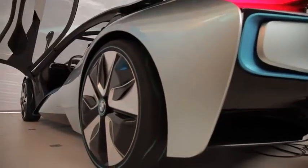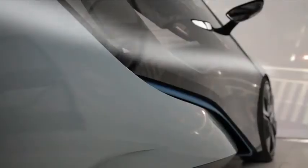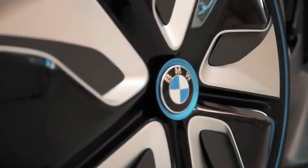If you see the design, all of the line work, the surfacing, you can see very clearly that it's as if the wind, the aerodynamics have shaped the car for us, and we wanted to give you that impression. It's extremely dynamic, and in that way it's still very much BMW.